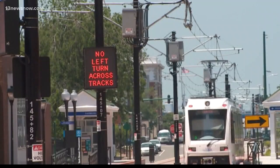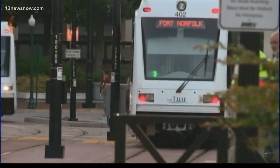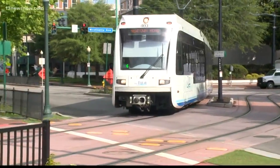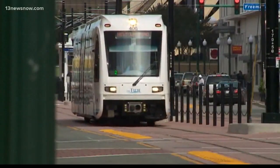But speed is at the heart of the question here. The Federal Railroad Administration is the federal agency that regulates the speed limits of trains. I wanted to know, number one, how do they determine the speed limits? Who's monitoring that? How often are the speed limits violated? I called and emailed the Federal Railroad Administration several times today. No response.